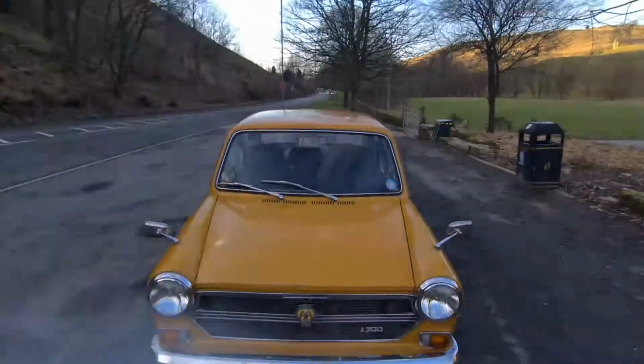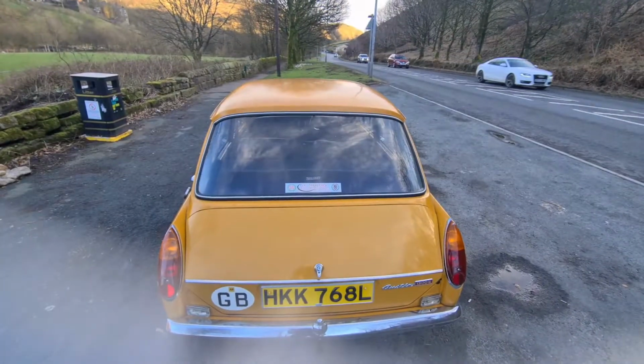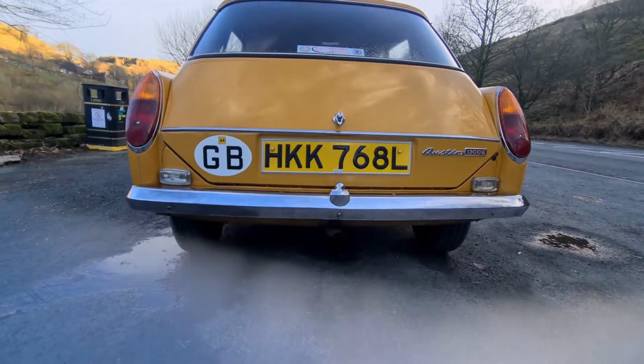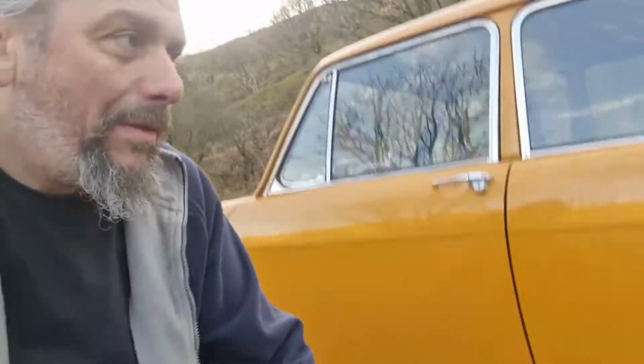What can we say about the front? It's simply very cute, very humble. What can we say about the back? It's simply very cute, very humble. What can we say about the profile? It's very cute, it's very, you know what I'm going to say. If I want to be popular, I've got to be predictable.